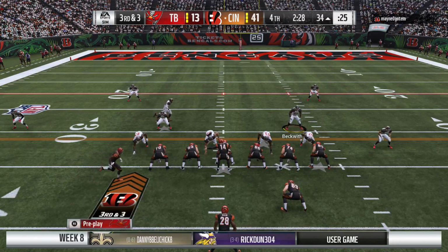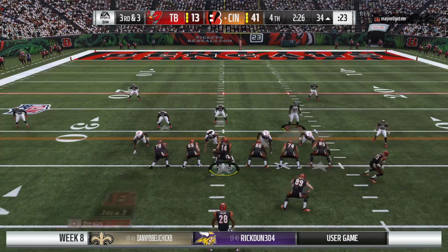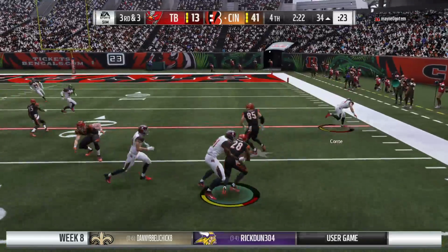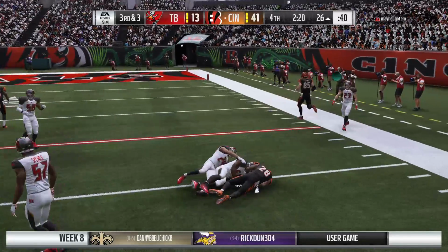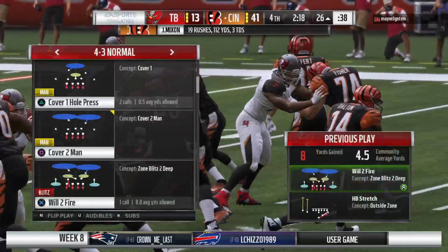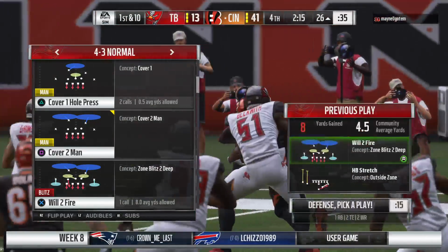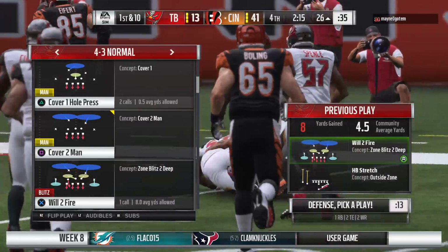Now they need to repeat that effort. Yeah, bring 7, 8, 9, whatever it's going to take to slow them down. They give to Mixon to try to pick it up. And he's able to pick up the first down here before he goes down at the 26. 8 yards on the pickup there, and it moves the sticks.